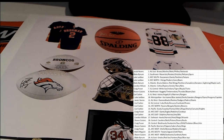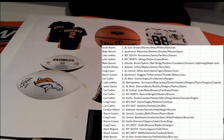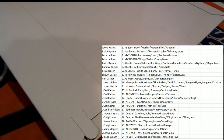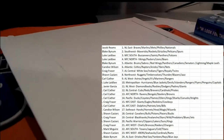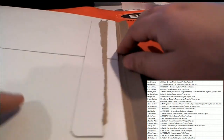Are there any trades? Final opportunity for any trades in Booty Box Signature Series. No trades going through. Let's do this thing. Let's do this. What's it going to be?